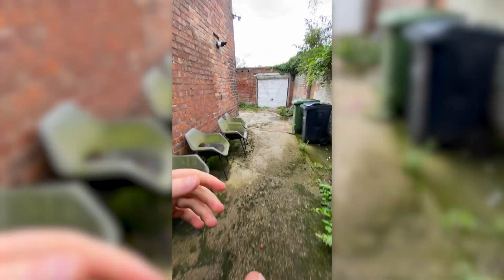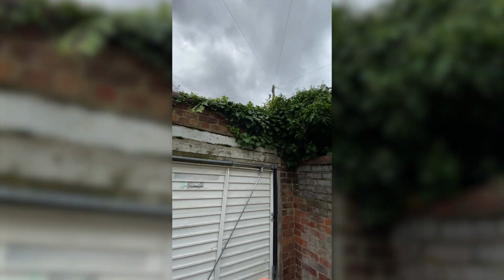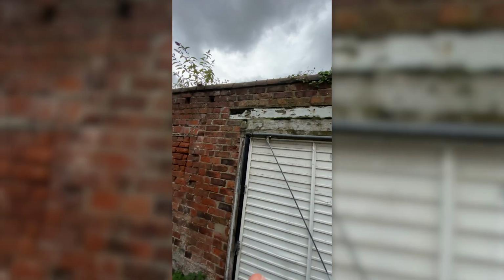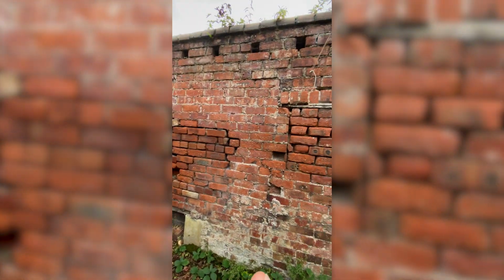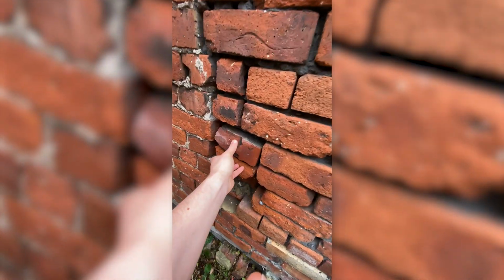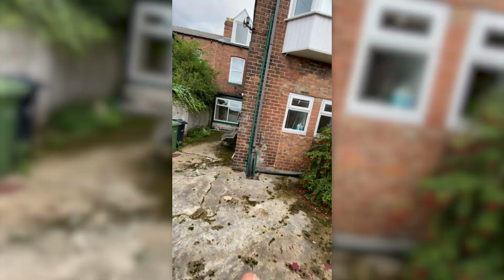I'll show you the rear yard so you can see what it looks like. Out here, as I said, just jet wash this, nothing too crazy. There is your rotten doorway and the lintel. It's the same the other side. This bit of ivy, if we can just cut it back so it's not on our side of the property, that'd be great. Clearly some repointing, some new brickwork, as you can tell. Nothing too crazy here. Guttering's all good.